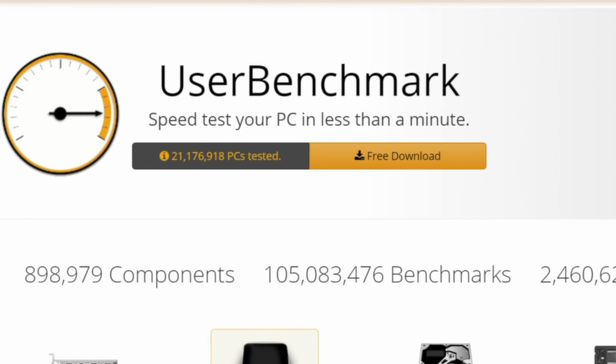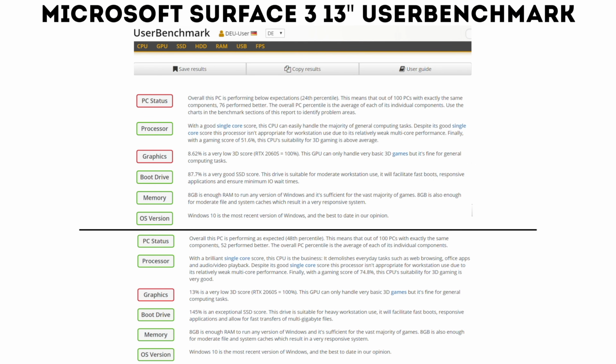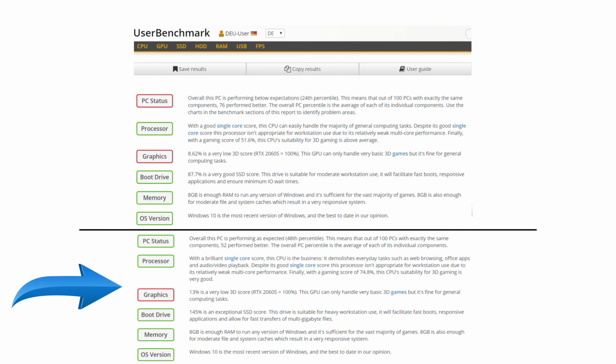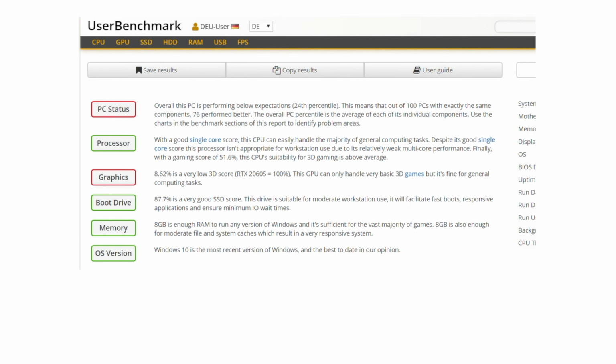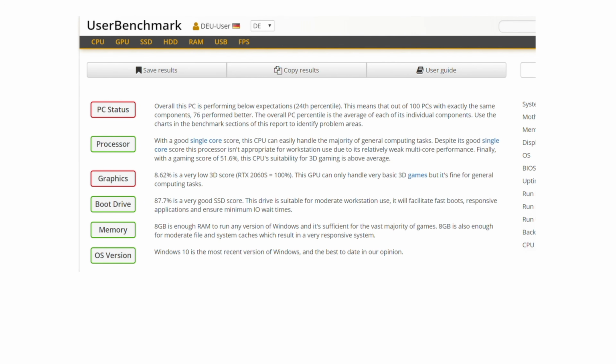Let's start with the user benchmark for the Microsoft Surface 3 13-inch, and on top you will always see battery only. On the bottom will be AC plugged in, so full power. And the user benchmark tool itself does a whole bunch of tests, and you can already see some red marks up there. And basically, if I read it to you, overall this PC is performing below expectation. This means that out of 100 PCs with exactly the same components, 76 perform better.